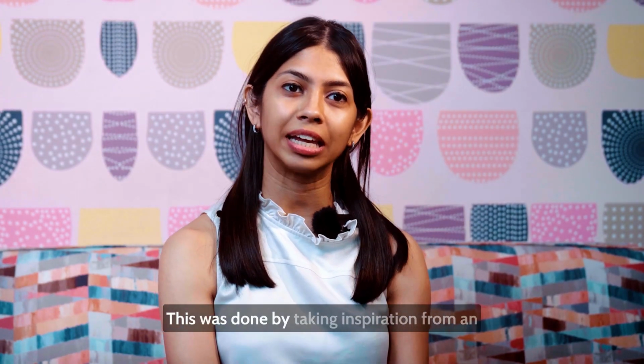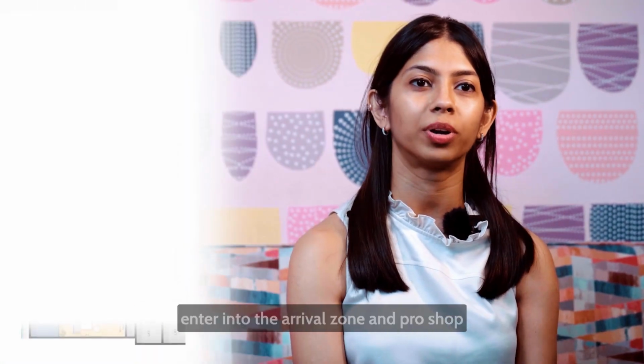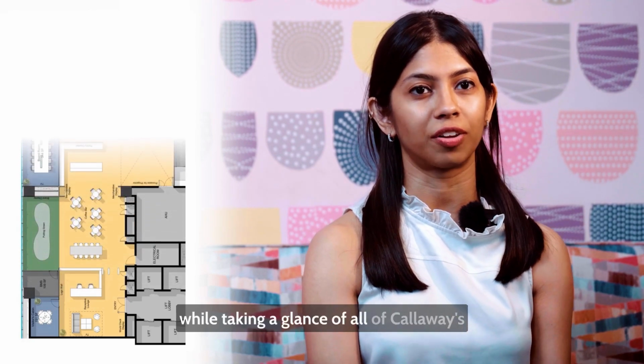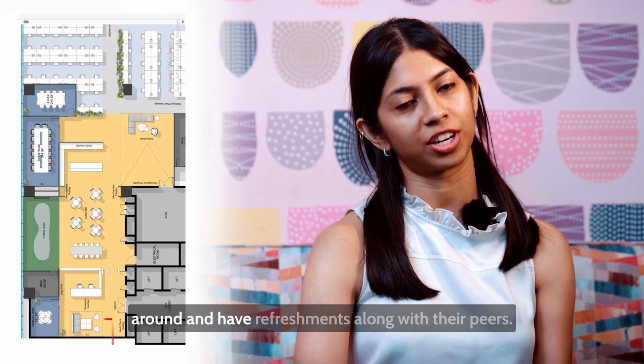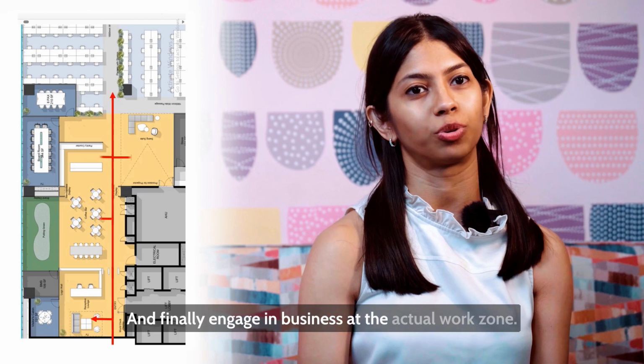This was done by taking inspiration from an actual golf clubhouse's footprint, where one would enter into the arrival zone and pro shop while taking a glance of all of Callaway's merchandise, following which they would go to play around and have refreshments along with their peers, and finally engage in business at the actual work zone.